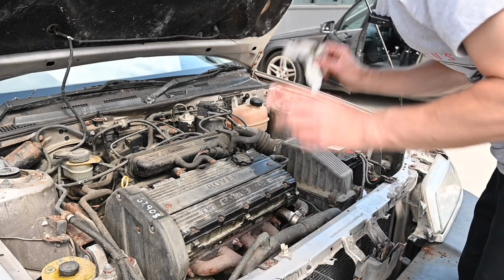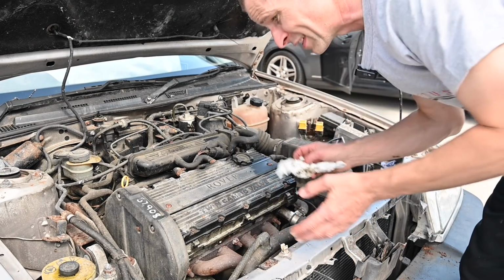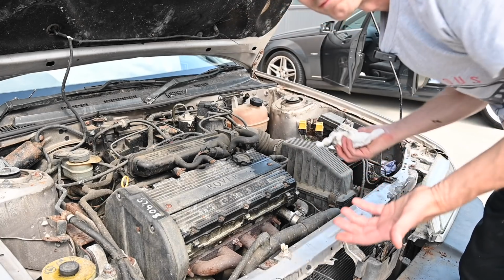Right, there's one thing left to do on the car. Can't actually turn the engine over, but at least if I could, it wouldn't be damaging itself.